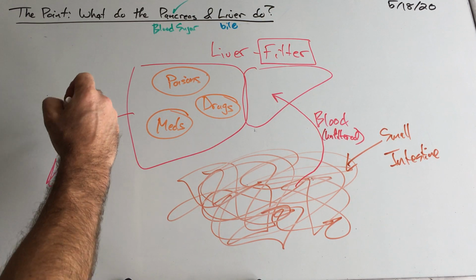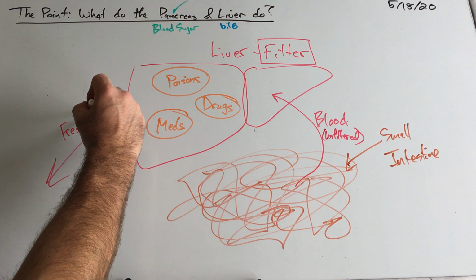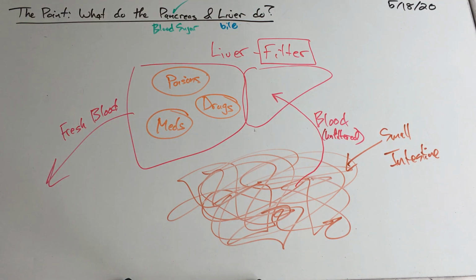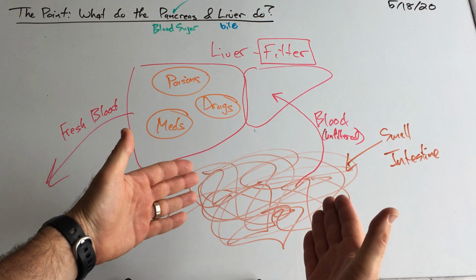And then fresh or filtered blood enters your body. So probably the biggest job of the liver is actually to filter out all the stuff that the small intestine and large intestine absorb, because they do not do any checks.